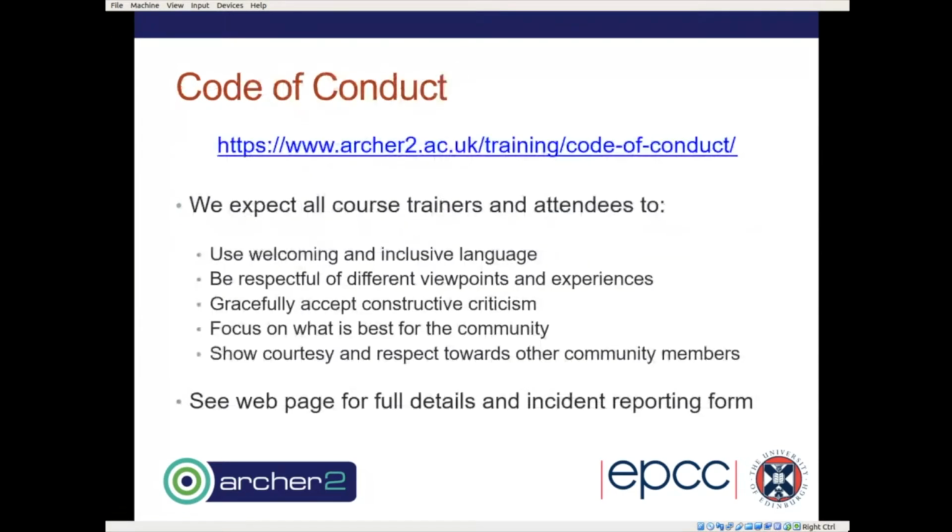So we have a code of conduct we expect everyone to adhere to. This may look like motherhood and apple pie, but it is very important. We're all coming from different backgrounds. We all have different experiences. And so please, show courtesy and respect towards other community members, be constructive. And this applies to the trainers and also obviously to attendees. And on our webpage, there's full details and a way of, if you're concerned about anything, you can report things which you might be worried about.